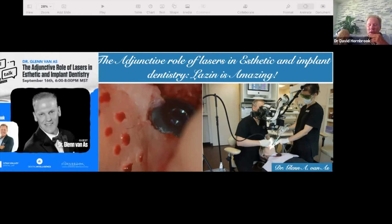I'm talking about removal of crowns. Removal of, so osseous is 1.5 to 2 watts. Removal of veneers, 4 watts. Removal of zirconia crowns, up to 6 watts.